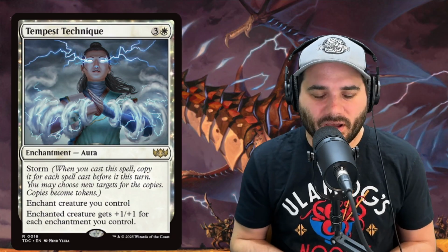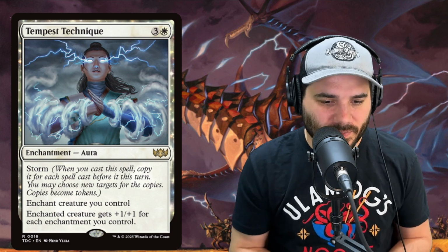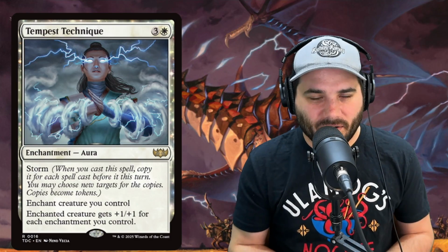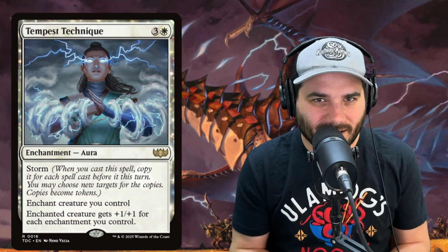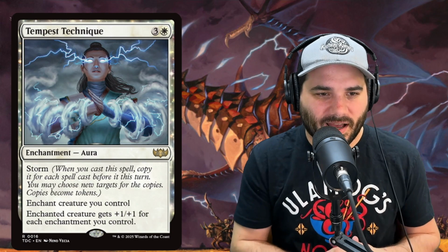We also have Tempest Technique. This is 3 and a white for an enchantment aura, and it has Storm. It says enchant creature you control. The enchanted creature gets +1/+1 for each enchantment you control. This is maybe a card that wouldn't stick in this deck. It's very good. It has Storm, so I understand kind of why it's here because we are focused on instants and sorceries. But this might be better in an Enchantress deck, but I do see why it's here.